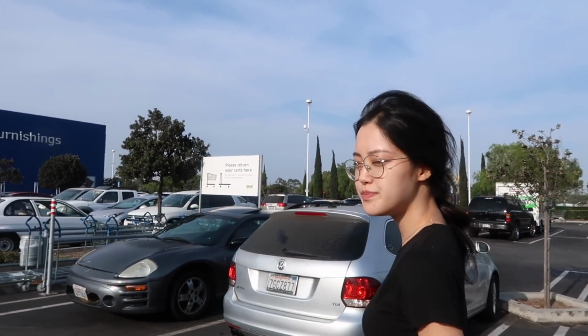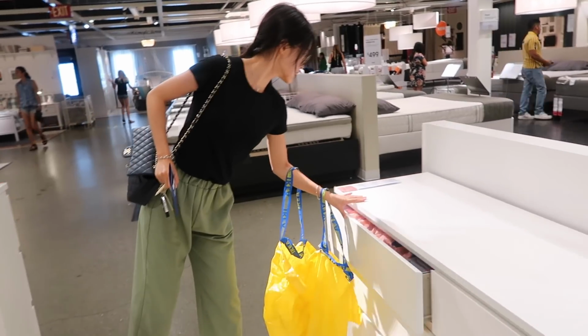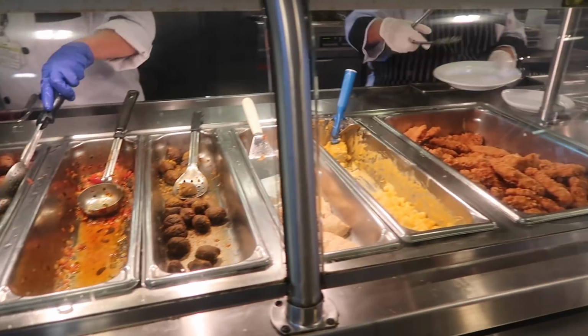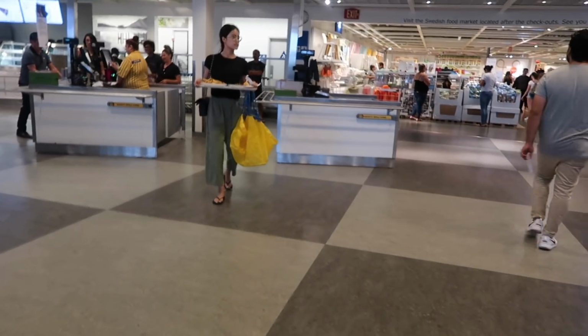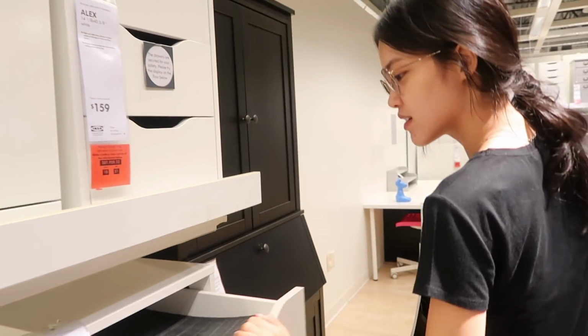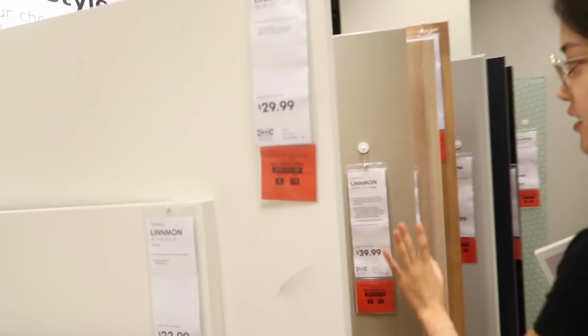We have arrived at our destination. Excuse the vlog. Combine your choice of tops and legs, and you get to mix and match. Oh wow, it's nice.